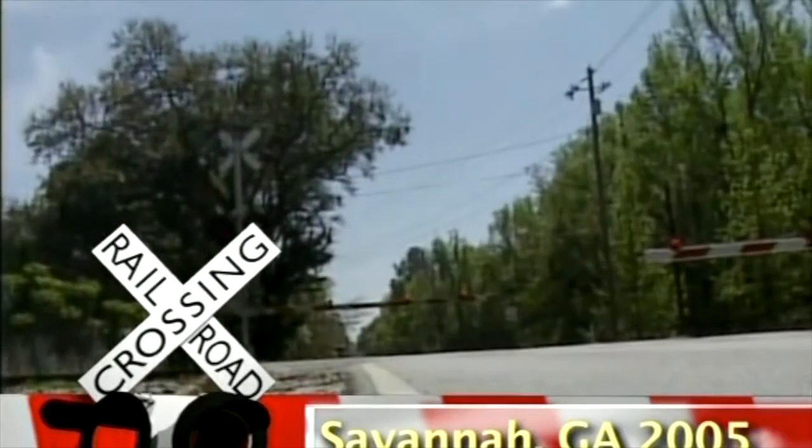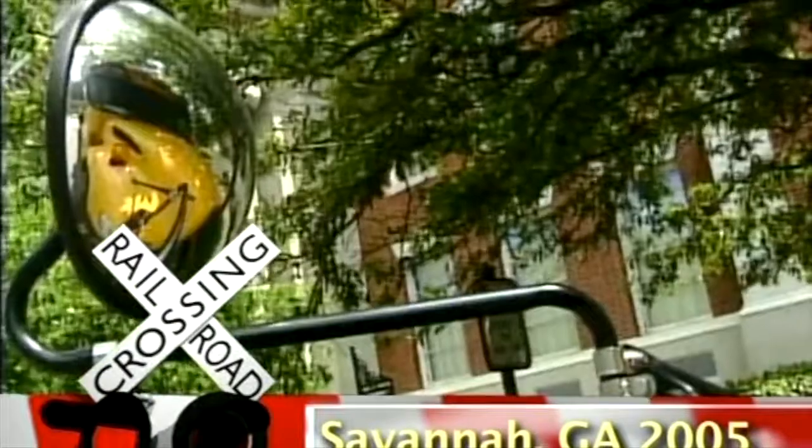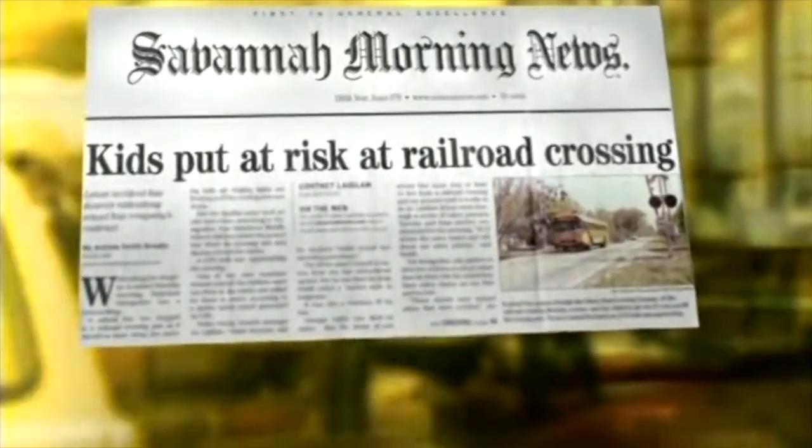Savannah, Georgia, 2005. Four children were put in harm's way by their school bus driver. Bells were ringing, warning lights flashing, and the gates were down when the unthinkable happened. With a train approaching, the bus driver had four kids get off the bus to lift the crossing arm so the bus could proceed. A mother saw the whole thing.